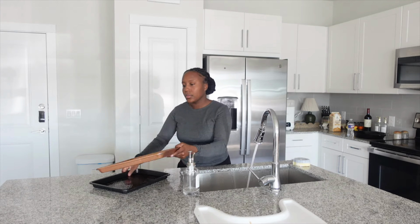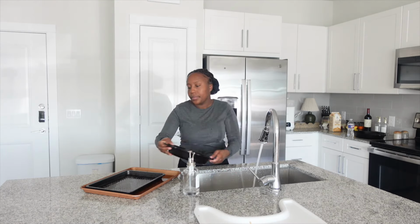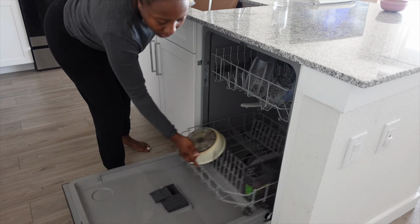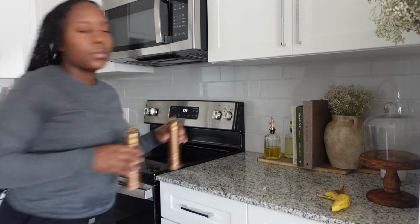My daughter is actually home with me today while I'm cleaning, so if you see me looking over there, I'm just making sure she's okay. I literally cleaned the house with my daughter. I let her watch a movie in the background, so that kept her pretty busy while I cleaned one room at a time.